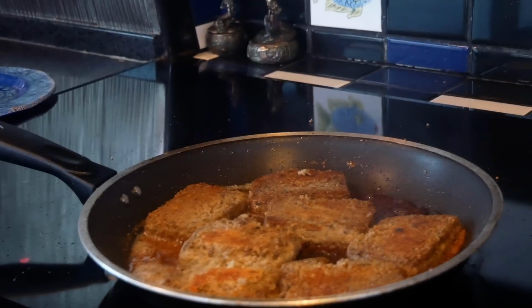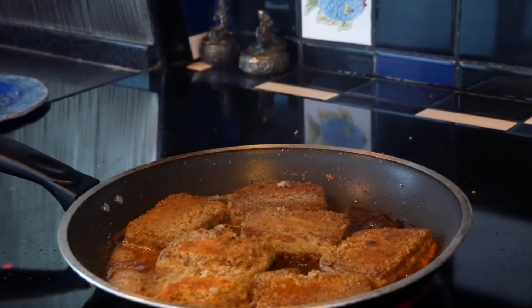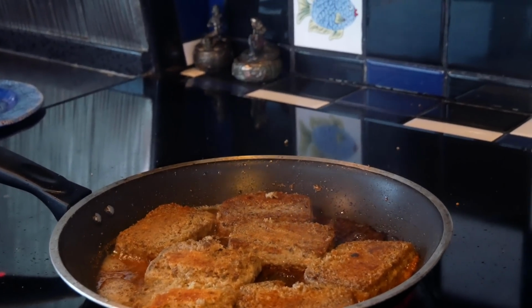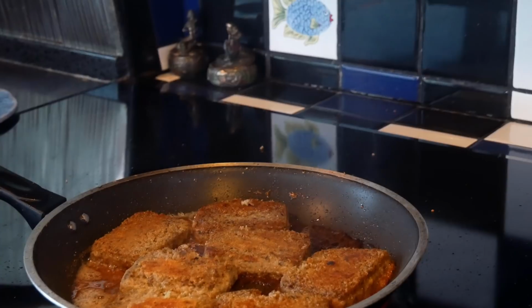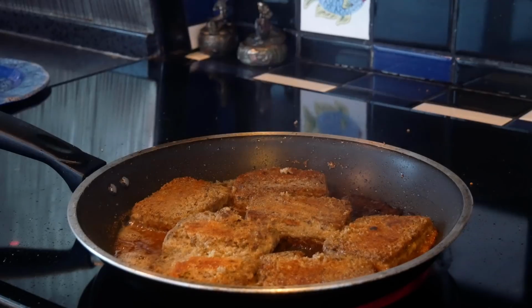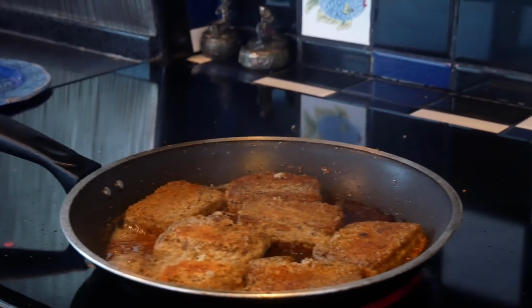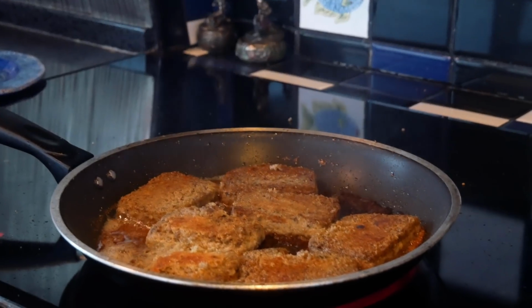Good morning, everyone. We're having scrapple and eggs this morning for breakfast, and I know some of our viewers are from all over the place, and you probably never heard of scrapple. It is definitely a Philadelphia thing. If you ever get the chance to try it, don't ask what's in it before you try it. Just try it first.